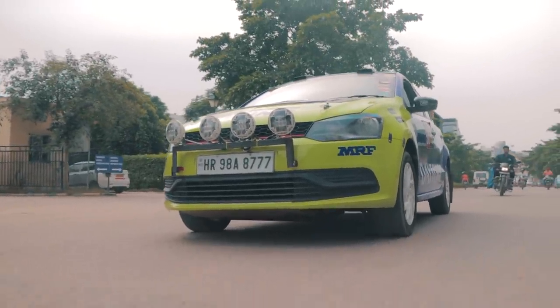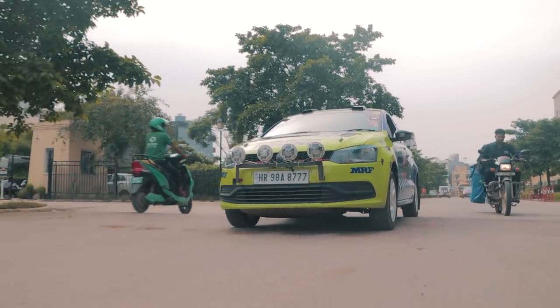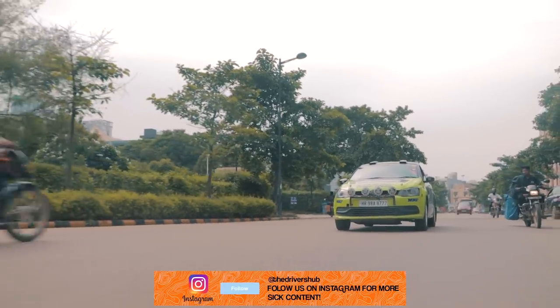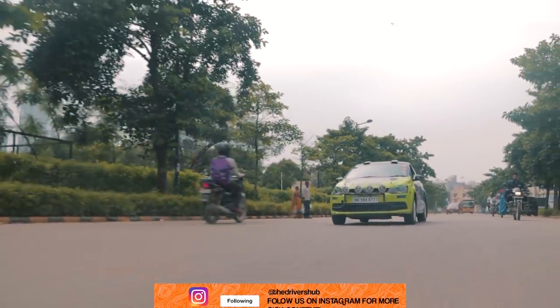This thing is running on semi-slicks right now, so the grip also is pretty unbelievable. And I can see how this can dominate rally stages because, as we all know, the Polo is known for its rally roots. And you can definitely feel it in this car.